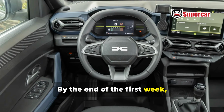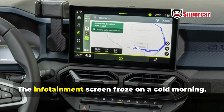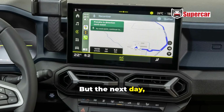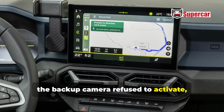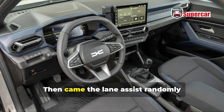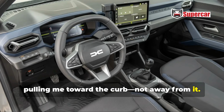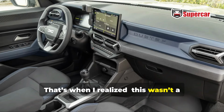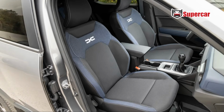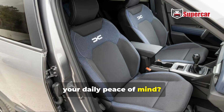By the end of the first week, I started noticing little things. The infotainment screen froze on a cold morning. I brushed it off. But the next day the backup camera refused to activate, leaving me blind in a tight parking spot. Then came the lane assist randomly pulling me toward the curb, not away from it. That's when I realized this wasn't a one-off glitch. This was a pattern. Is saving money really worth risking your daily peace of mind?